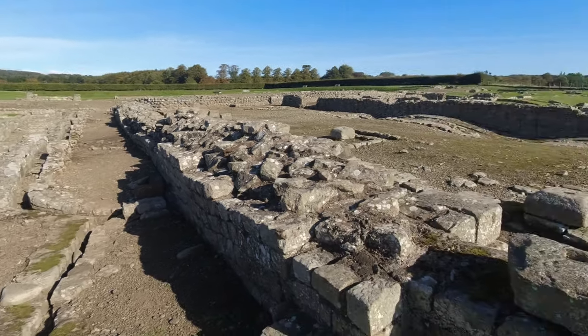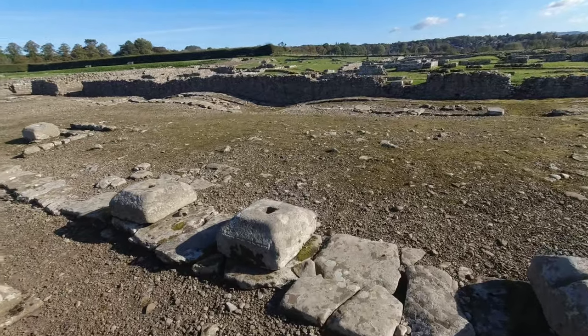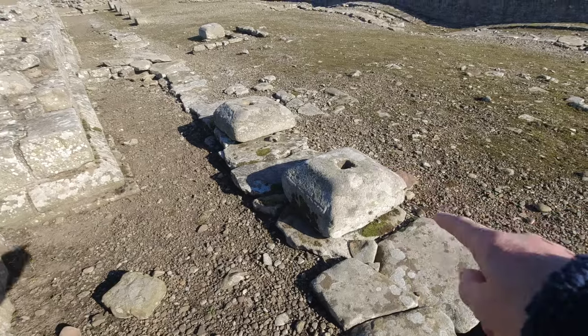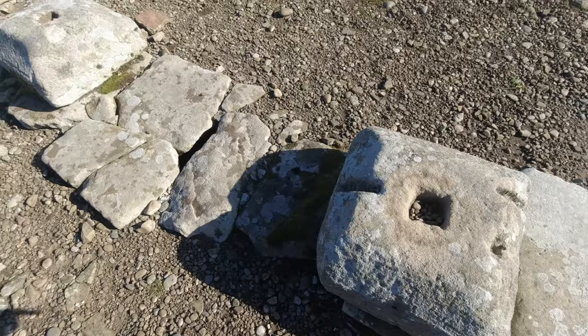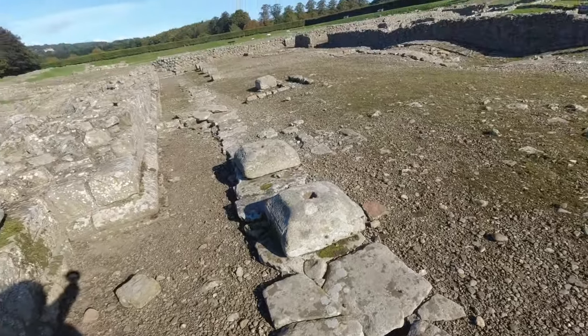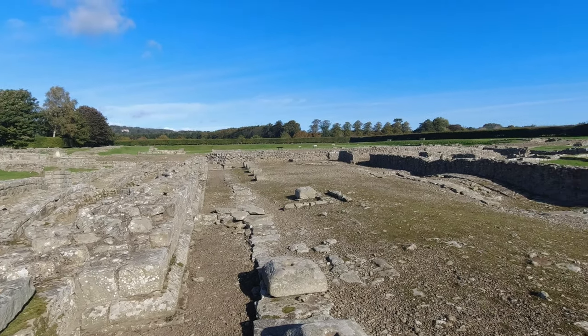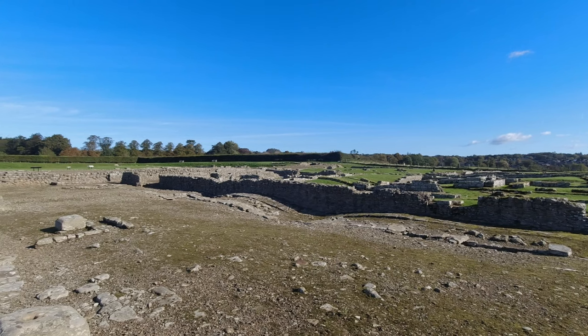And are these plinths here with holes in? So this must have been a structure. There's something holding up. Oh, it was a structure, wasn't it? Yeah. Wonder how many people it took to build it.